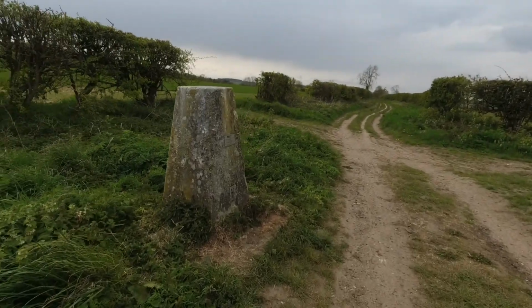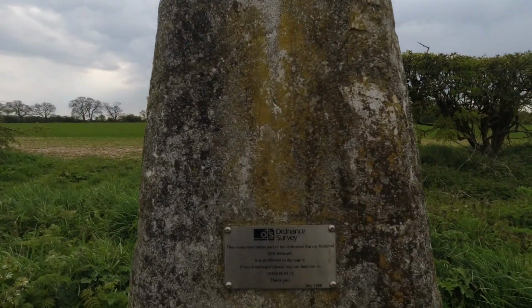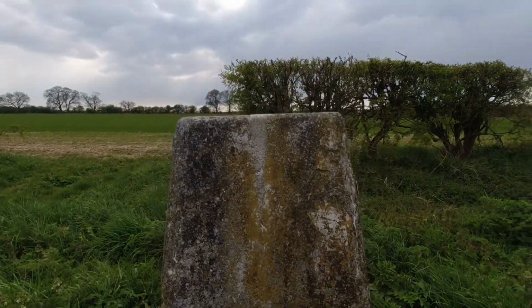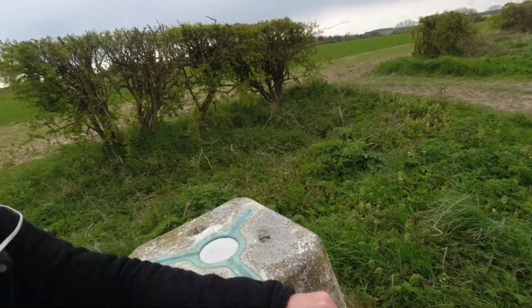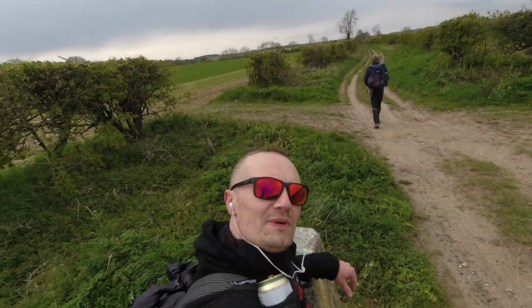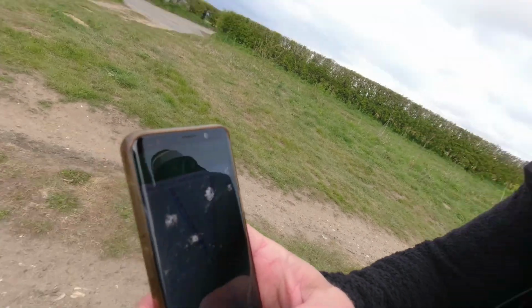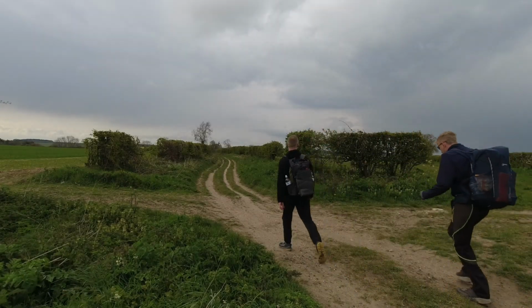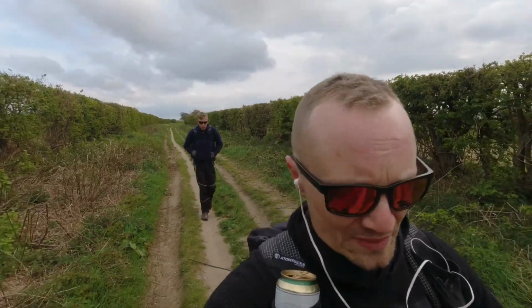And here we are, what's this say? Ordnance Survey. Oh, that's tricky. This monument forms part of the GPS network. Well, look, I don't know. I'm calling it. We've made it, mate. Highest point of the Peddars Way. Let's get my app out. How high are we? 92.1 metres high. All downhill from here then.